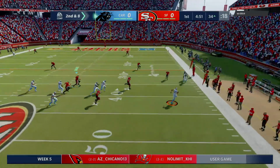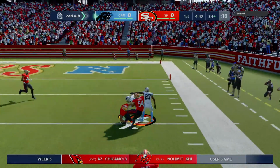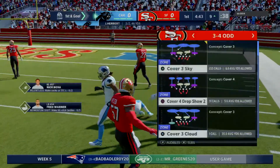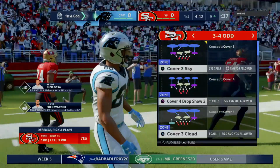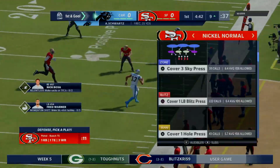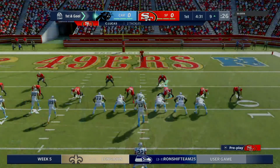Eluding the pressure right. Going right side here, and that's complete. And they move this all the way down to the 9. A really nice gain of 25 yards. With that grab, he now sits at 200 for his career, and maybe more importantly, a first down.